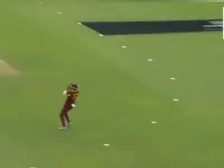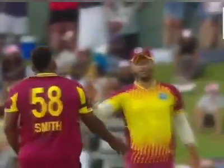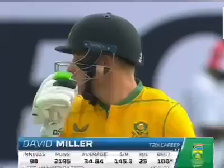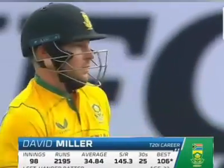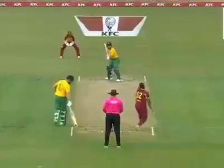Out, and it's straight to him. He's annoyed with himself, and so he should be. Had an opportunity to really kick on, Riley Rossouw. It was set up beautifully by Quinton de Kock and his onslaught, and that's an important wicket for the West Indies. Number 4, David Miller. Played beautifully yesterday. Really did thump it square. Really strange to see they didn't hit any runs at all down the ground.